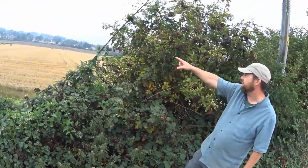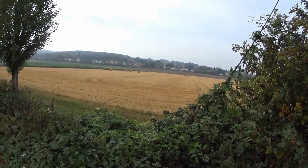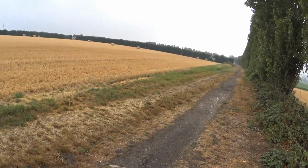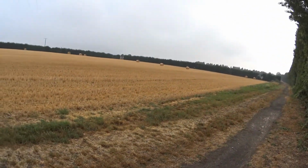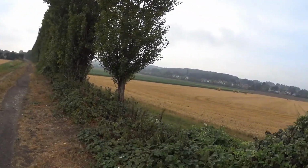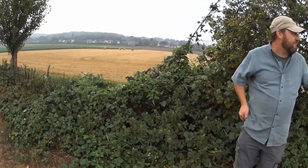That's lovely, isn't it? Jordan's wood over there. That's all part of Jordan's wood. This is amazing. It's a hazy, misty day today. We've had a lot of rain, low cloud. The temperature's gone up a bit, hasn't it? As soon as you come out of the woods, the temperature's gone right up.